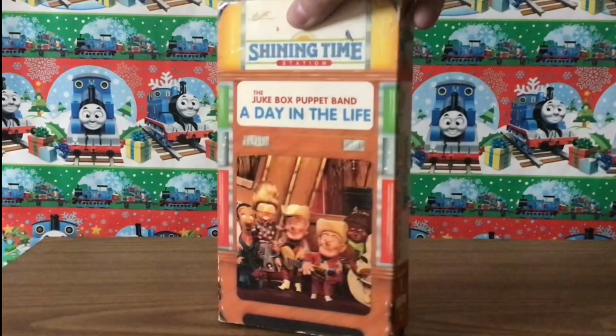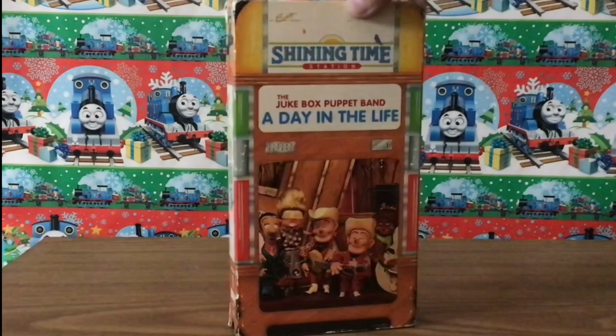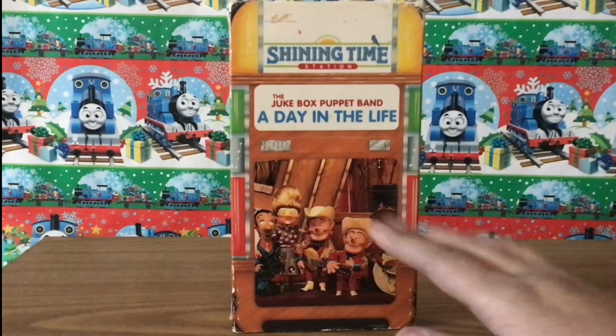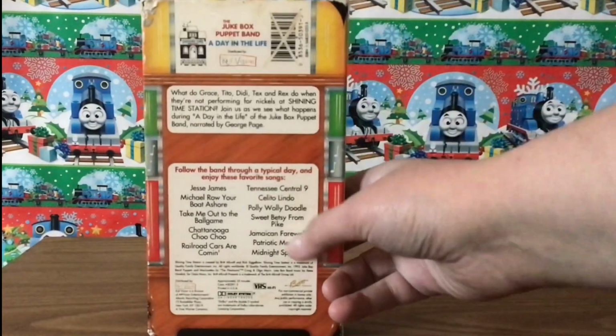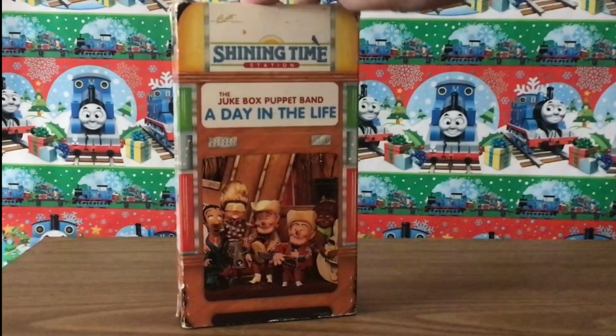And lastly, of these Shining Time tapes, this is one that I have been dying to have. This is the only one that I want because the Lullabies one I know is extremely rare. This is the Jukebox Band, A Day in the Life. This is the only particular one I wanted because there's a couple of the songs on here that are some of my favorites. I was not about to pass this tape up.